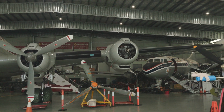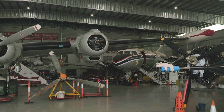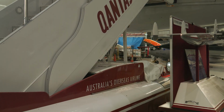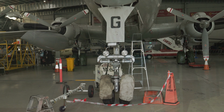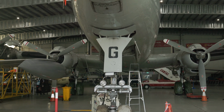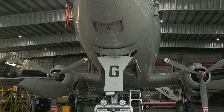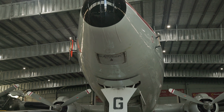This was a US military jet. It wasn't originally a Qantas jet, but it was restored with the assistance of Qantas. The museum does have a DVD for sale, which details the whole renovation process and how this particular jet was brought back from Tucson, Arizona.